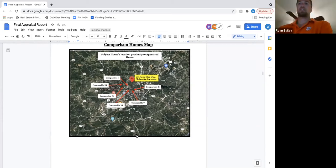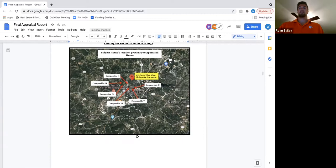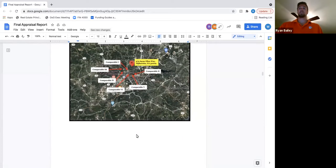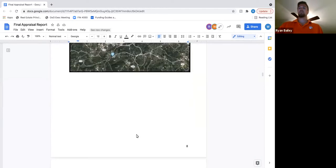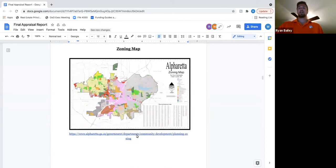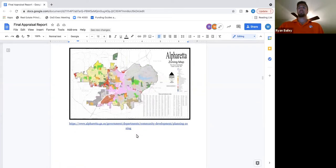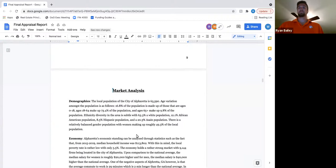Yeah, so I'll touch on this a little bit later as well, but here's the comparison home map that we put together. As you can see, our property is northernmost of all of our comparables, and then our six properties just south of it. They're all located centrally in Alpharetta, and all very similar. We'll touch on a little bit later all the reasons why we chose those comparables. Here's the zoning map. Just broadly shows Alpharetta, as we talked about. It's a northern suburb of Atlanta in Fulton County, Georgia.